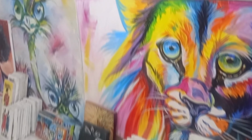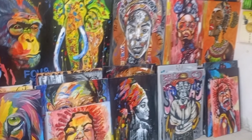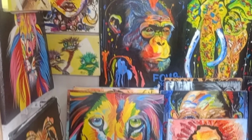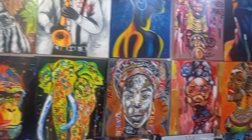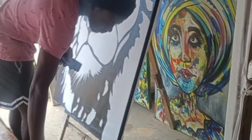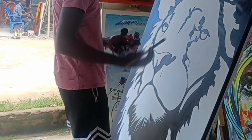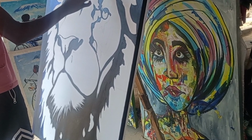In the street, you also do art. Just look at this. Wow, now they're drawing a thing, looking at a photo and drawing it. So even if you want a picture of yourself, have a photo, you just give him and he will do justice to it.